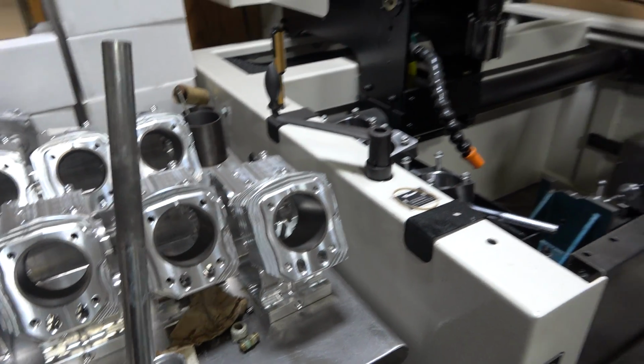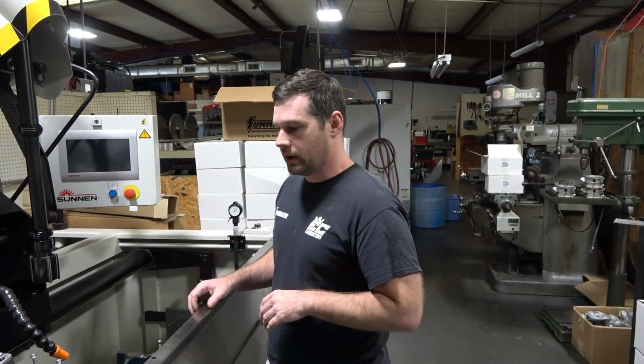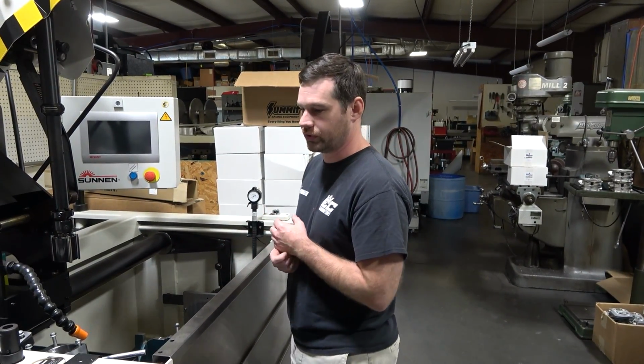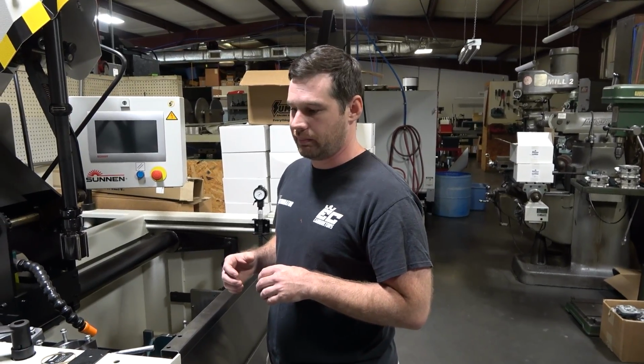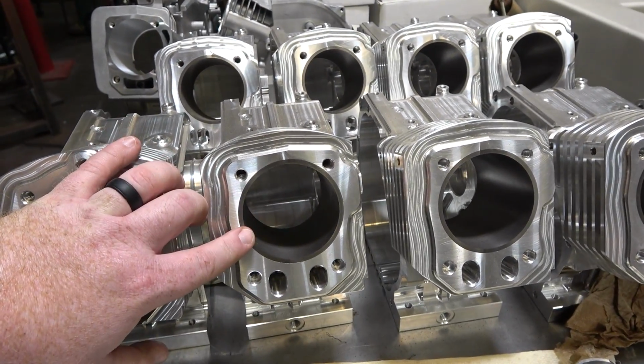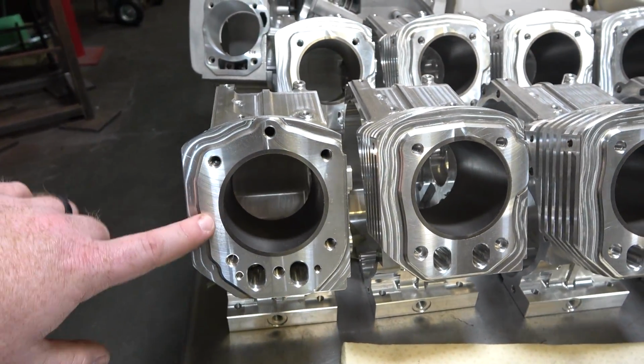Yeah, it could be 2 or 3 thousandths difference, depending on what block, what engine you have. With the billet stuff, it's going to be less, but with some of the cast stuff, you'll see just more distortion that happens with it. This is what's sick. You've got your standard, I mean, these aren't standard, they're all billet, but 4-bolt, then they're going to do a 6-bolt.